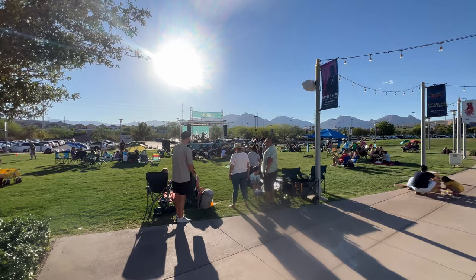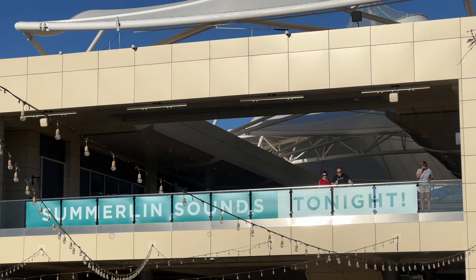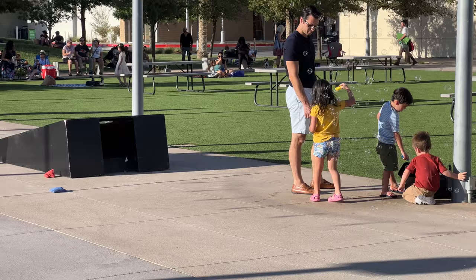This is downtown Summerlin, right? Are we in downtown Summerlin tonight? Yes. We didn't know anything. Are we gonna go to Shake Shack when we're done with this concert? Yes. That's right, baby. What's up? I'm a sailor. As long as you're here with me tonight in this very high-priced mall.